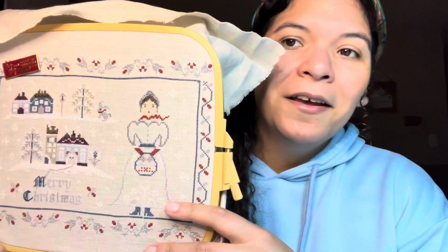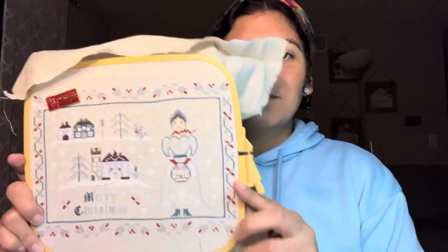Then the other WIP that I brought was Winterland, and I was pushing for a finish. Let me take the magnets out. I was pushing for a finish, but I just couldn't. I kind of got bored and then realized, yeah, this is a lot of filling. I don't think I'm going to get to that. But this is where I'm at.